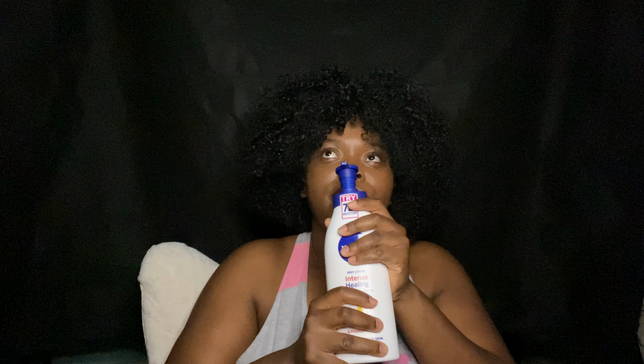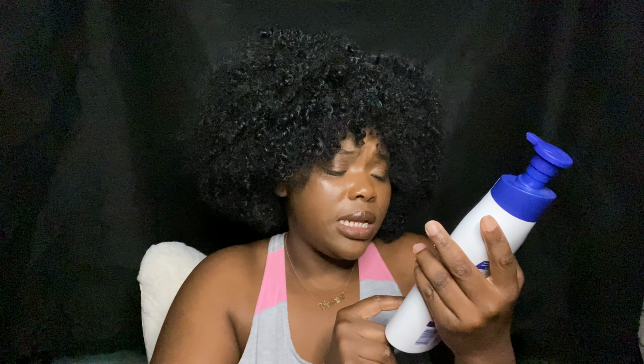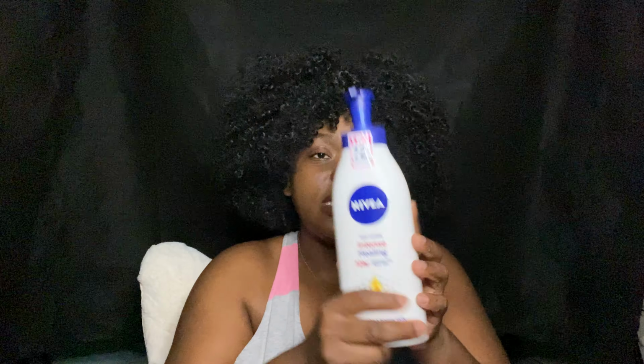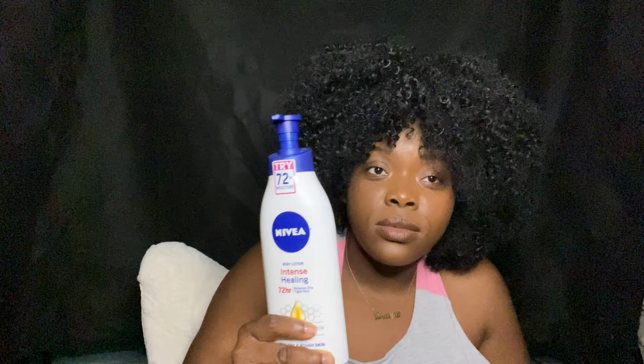Next in line, I recommend Nivea. If you have dry skin, Nivea will save your life. This is the 72-hour one, and it has deep nourishing serum and pro vitamin B5. Listen, this thing saved me all winter. Nivea, the brand in itself, is just absolutely incredible. I live by it. I stand by it.